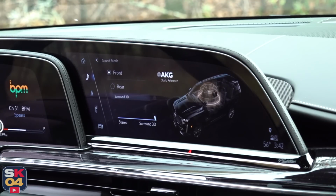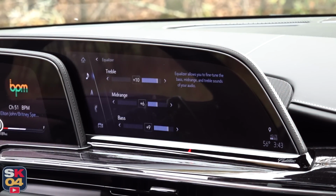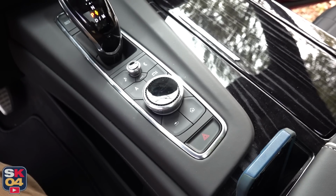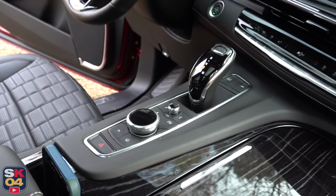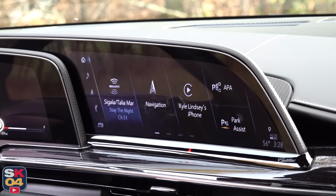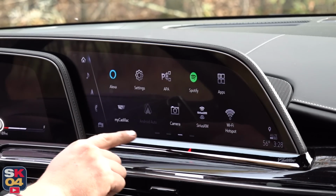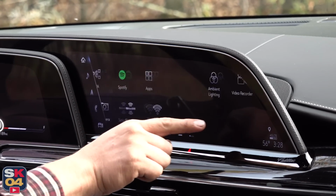The result of this new partnership is the Escalade's available AKG Studio Reference System, which features 36 speakers powered by 3 amplifiers that deliver 28 channels. Of course, this is standard on the V-Series. The 36-speaker system creates a listening experience that's astonishingly crisp and immersive.